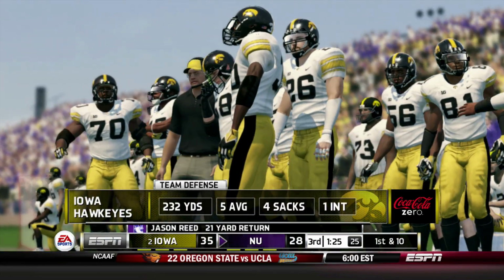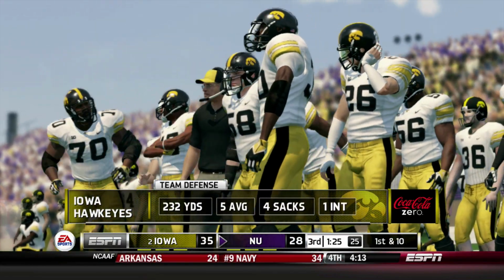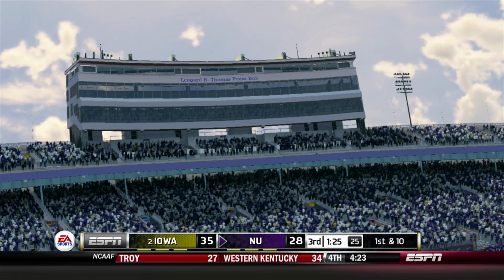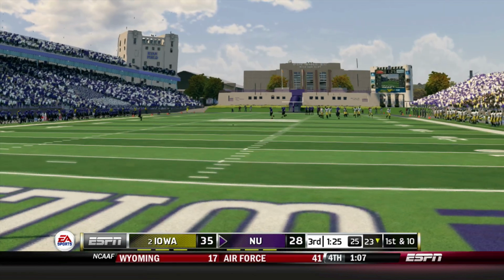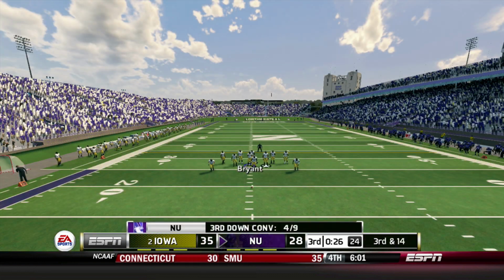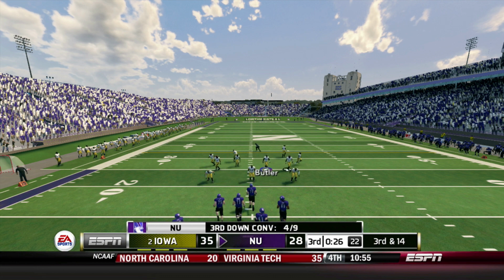Iowa is playing much better on the defensive side of the ball here in the third quarter. Well, Brad, I think what I've seen is they were just doing too much in the first half. They've streamlined their attack, and I think it's made it a little bit easier for their players to understand what to do, and they're playing a lot faster. Third and 14. Ball on the 20.